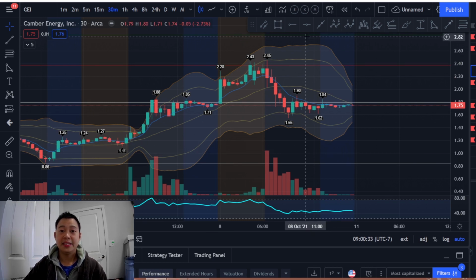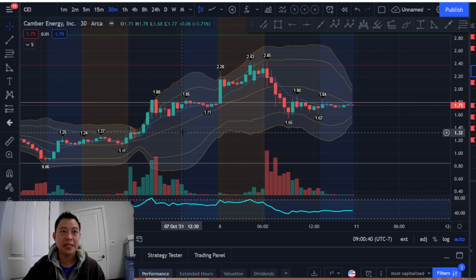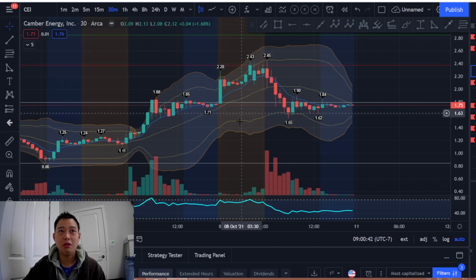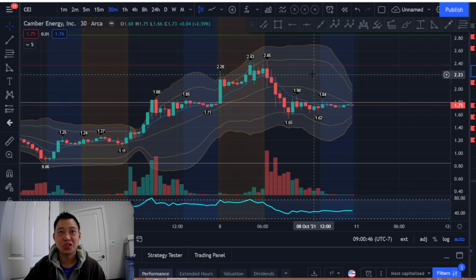And these are the plays that we need to look for as day traders, even if you're swing trading. These are opportunities that don't come by very often. All you needed was one good trade for a 90% gain.